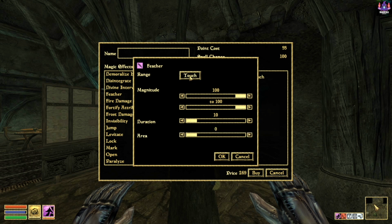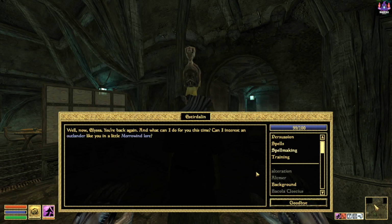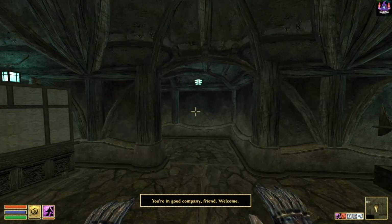There's no reason for you to make a target feather spell. I don't know, it'd be very funny. But let's make one just for the fun of it, okay? I mean, if you reduce an NPC's weight carrying capability, will the NPC run faster than you? We don't know. Let's try it out. Okay. Feather. Crazy. 400 bucks. I'm wasting 400 bucks on this, but well, for science, I guess.